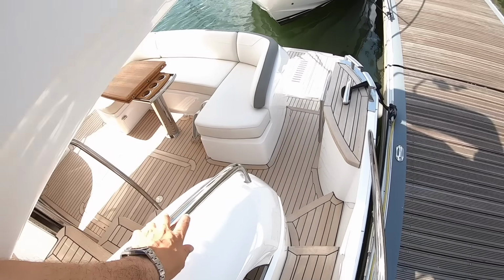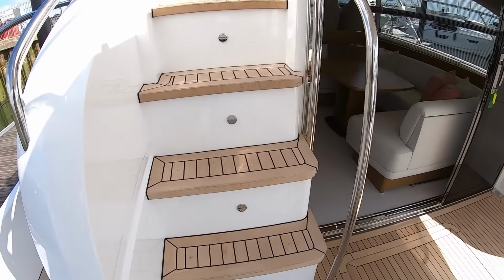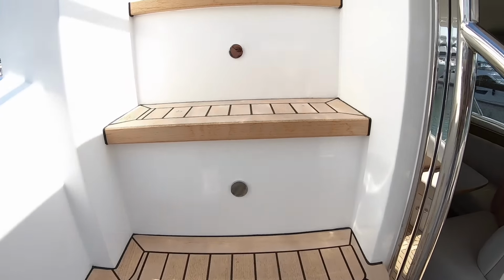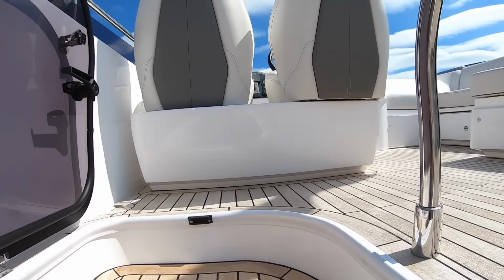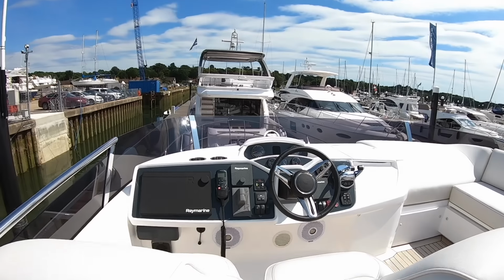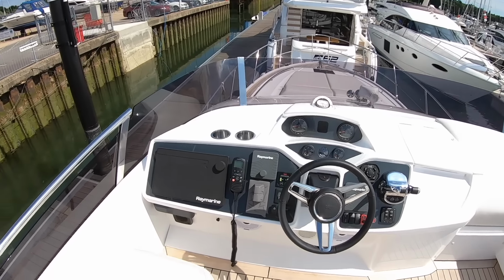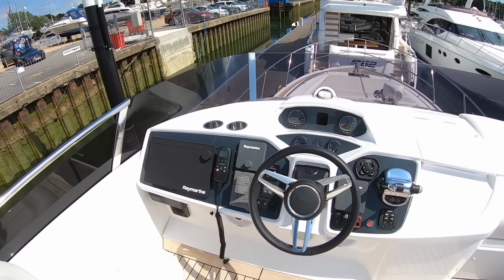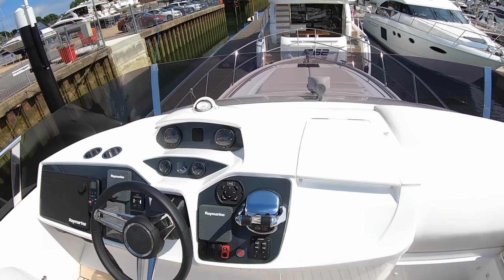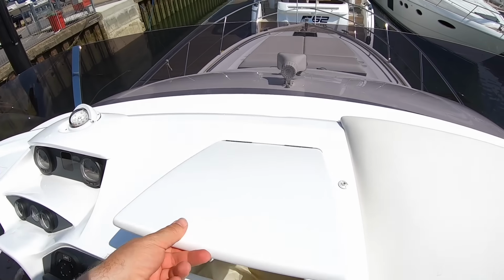And we'll take a look at the Flybridge, which is up these steps. So up here on the Flybridge, we have got a pair of helm seats and a nice helm position. You're towards the centre of the boat, so you've got great visibility on both sides. The Raymarine screen up here, and of course all the engine instrumentation is up here as well. There's also a little fridge unit, so you can put a couple of bottles in there that are easy to reach.